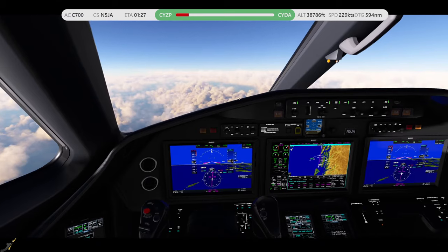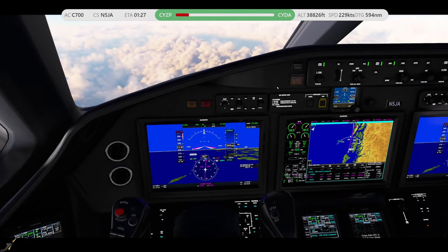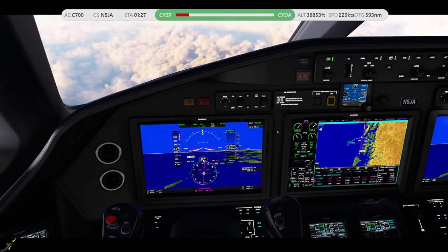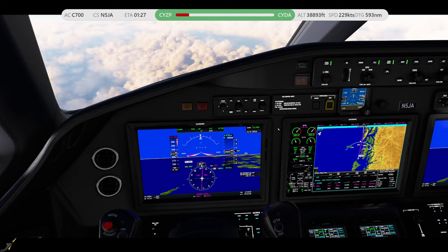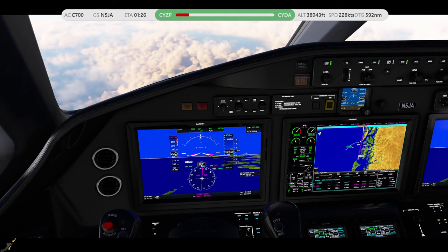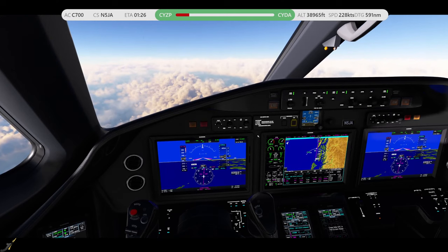Okay, we're kind of stuck at 40,000 feet. We're still slowly climbing, but still have 1,000 feet to go. We'll get there eventually.